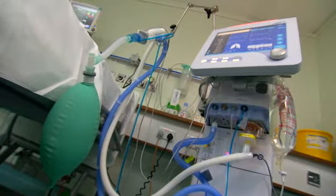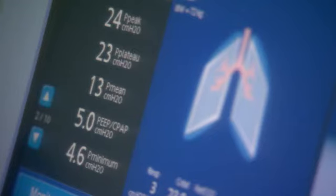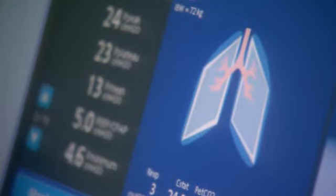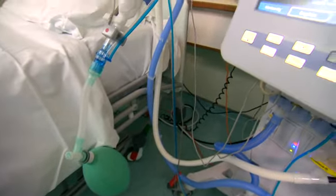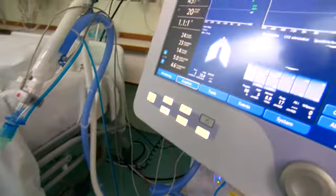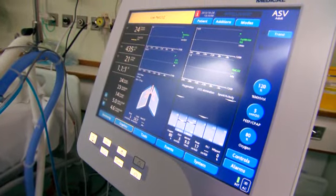For a relative to come into an intensive care unit with all the array of machines can be very frightening, and the thing they should expect is for one of the staff to explain everything in detail to them. It's not actually very complicated when you break everything down. There are several forms of machines that we use on intensive care, and the most common one that people are familiar with are the ventilators.